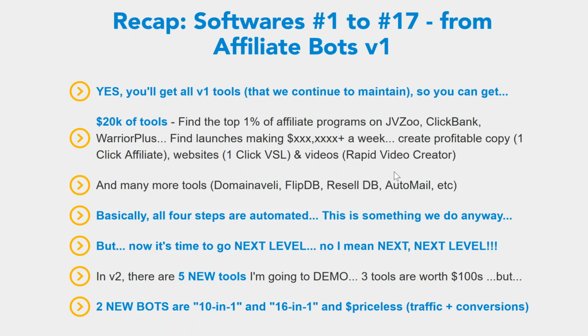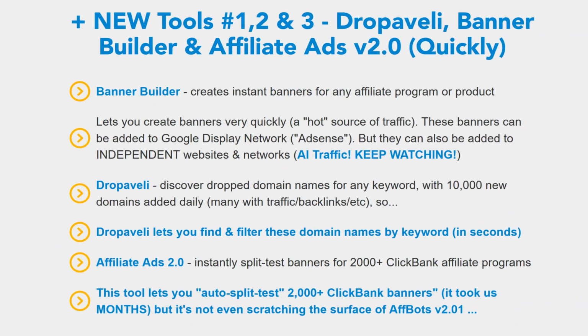But what we want to do now is we want to go next level, and I really do mean next level. We do that with version 2, because in Affiliate Bots version 2, there are 5 new tools that I'm going to demonstrate. There's actually more tools included, but for the sake of brevity, I'm just going to quickly demonstrate those 5. And there's 3 that I'm going to move through fairly quickly, but 2 of them, the website widgets and the AI traffic tool, I'm going to spend a little bit more time on, just because, you know, the technology is so incredible. So firstly, let's look at tools 1, 2, and 3.